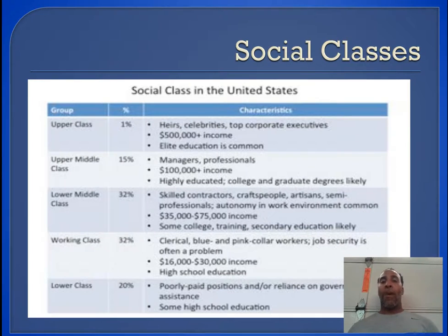Social classes, also pause on this one if you want to check it out, but it is in your textbook as well. There are different social classes in America. You see what the upper class is. It's about 1%. It's not that many people.